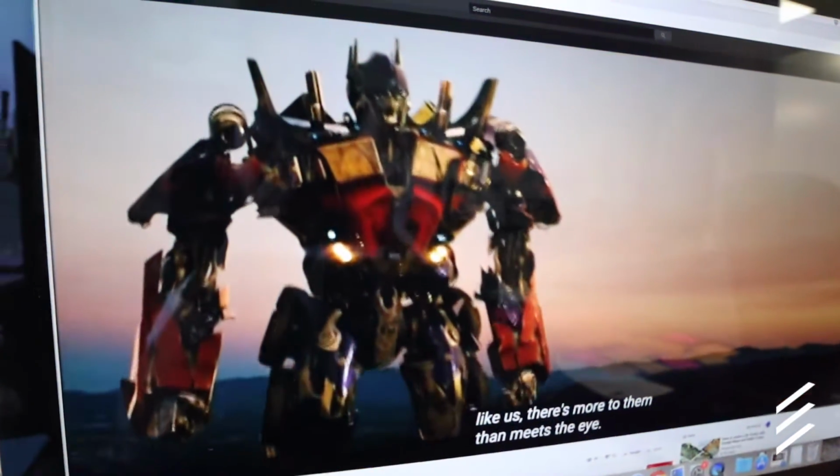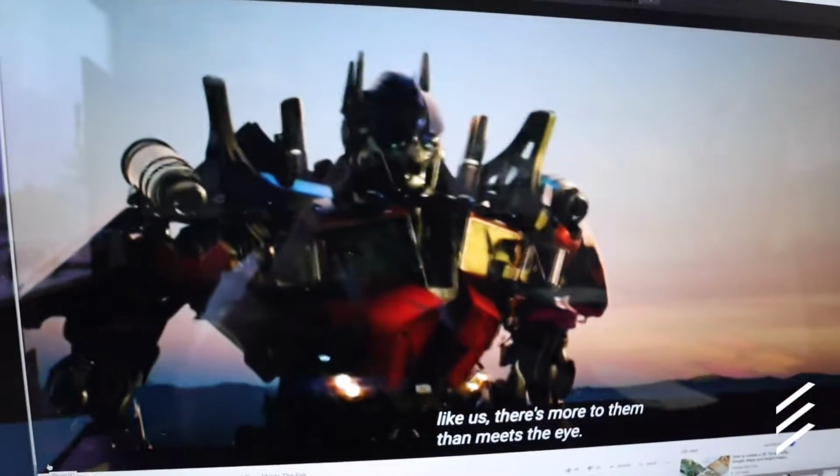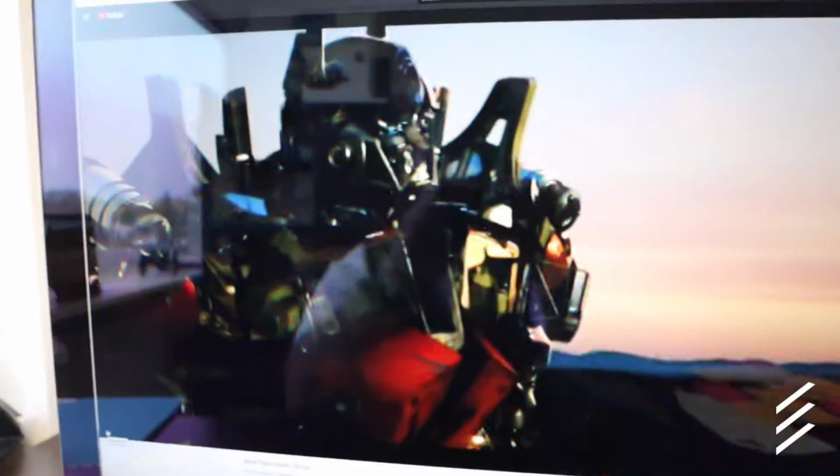So this house is like a Michael Bay movie. Like us, there's more to them than meets the eye. There's more to it than meets the eye.